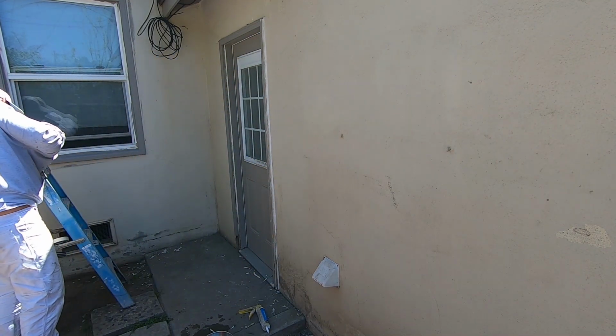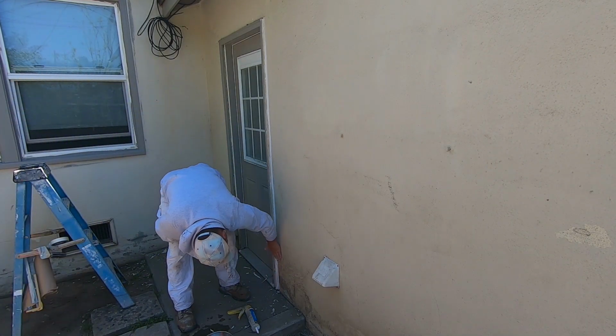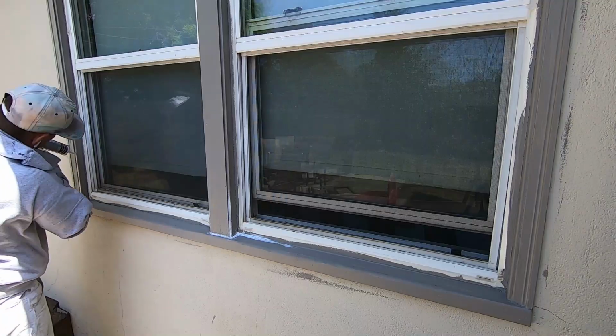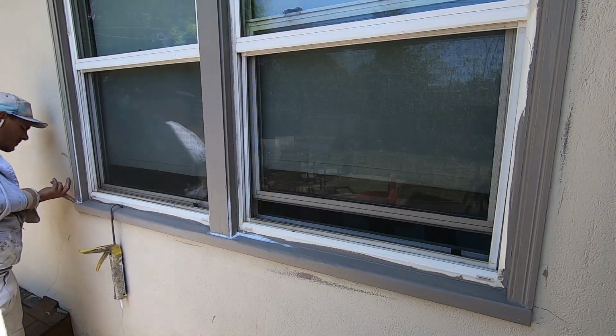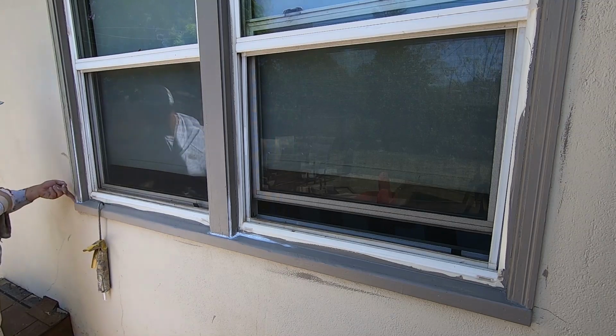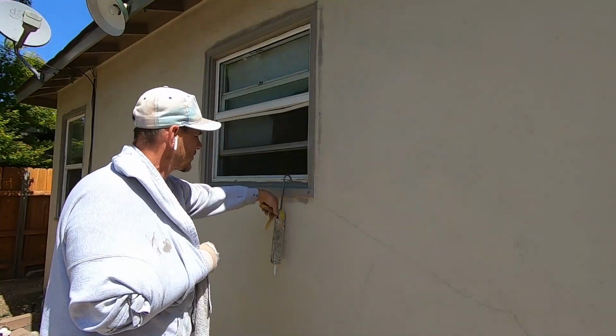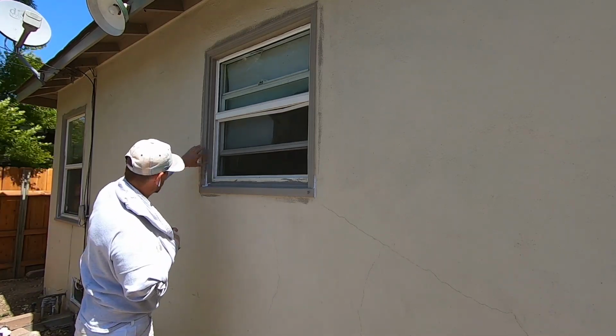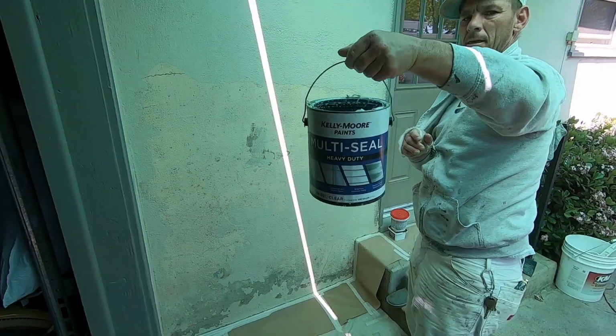Since the house had already been washed and sanded, the next steps were to prime and fill all the holes like we're doing here. We're going around caulking in all the cracks and all the areas that we exposed after sanding. I'll say this too, caulking is really something you do with two hands. I had a really difficult time with only one hand.